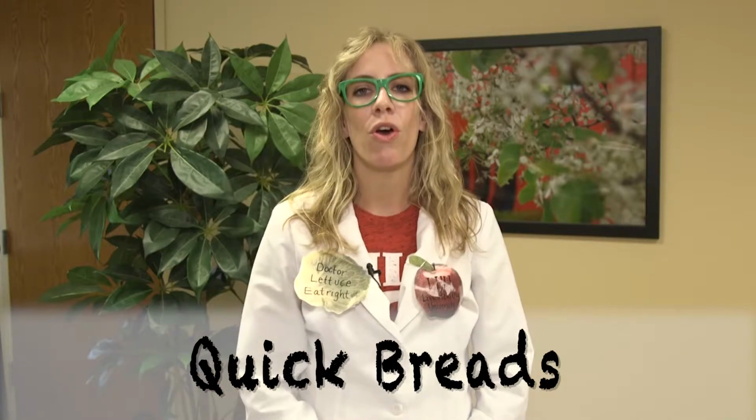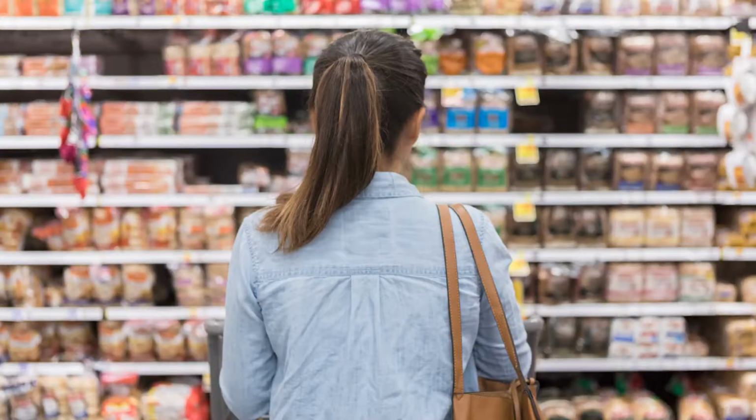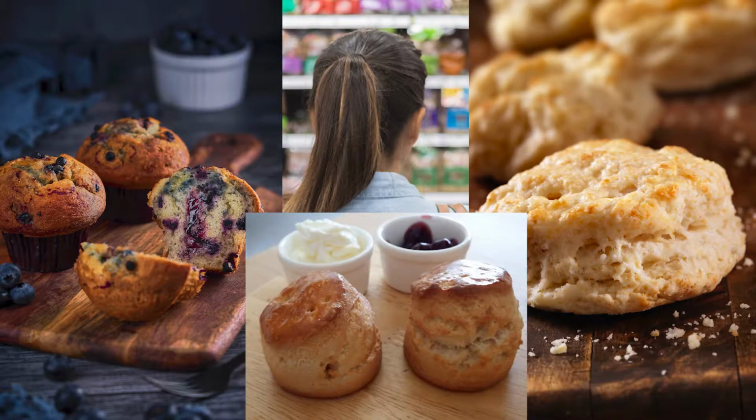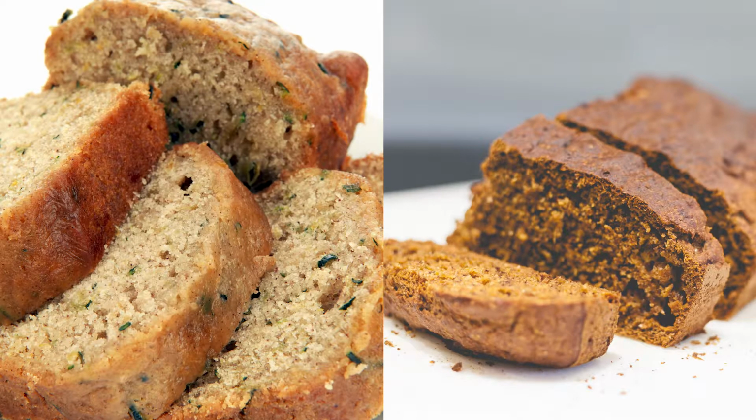Let's talk about how baking soda is used in quick breads. First, what are quick breads? Quick breads use baking soda or baking powder instead of yeast. We'll talk about yeast another time. Examples of quick breads are muffins, biscuits, scones, cornbread, and quick loaf breads like banana or zucchini bread, or even one of my favorites, cowboy bread, that you guys get to eat at school.